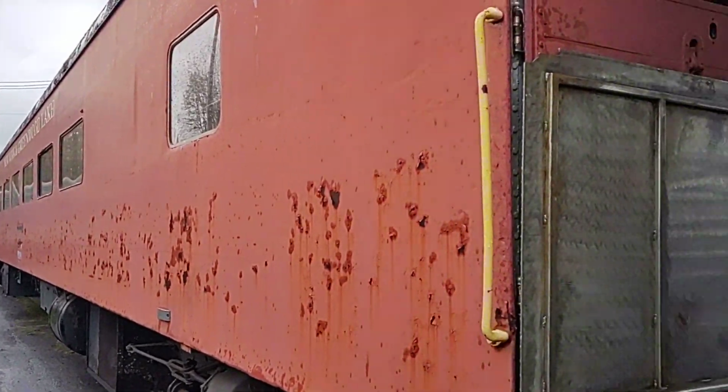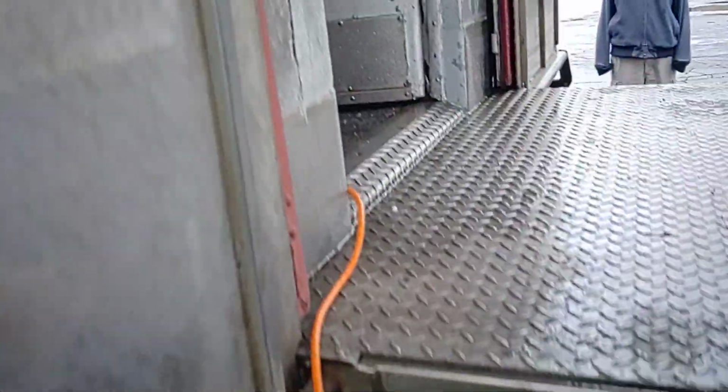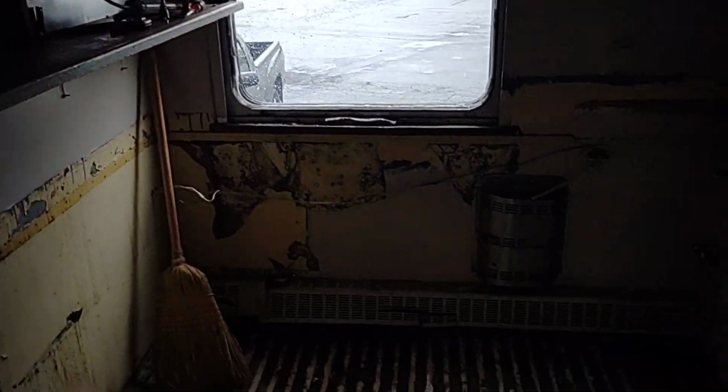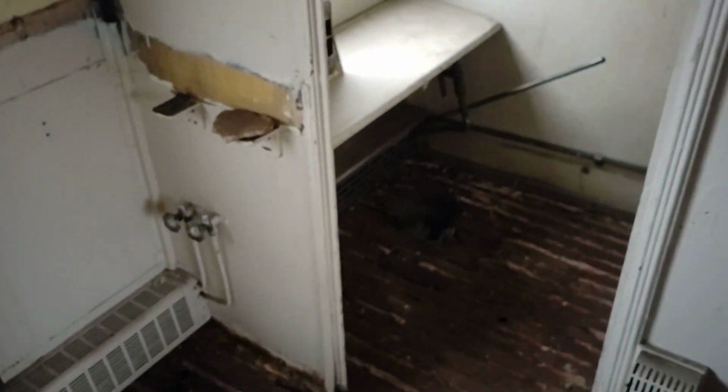All right, we're here at the Medina Railroad on the 1941 again. And there's just a touch of an update going on here. We are hard at work on the car. This is where the sink was. The galley is all cleaned out, ready for a new floor. That's where the hot water heater was sitting. Here's your little serving window.